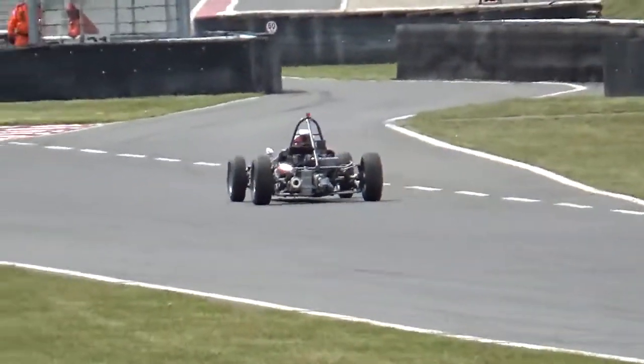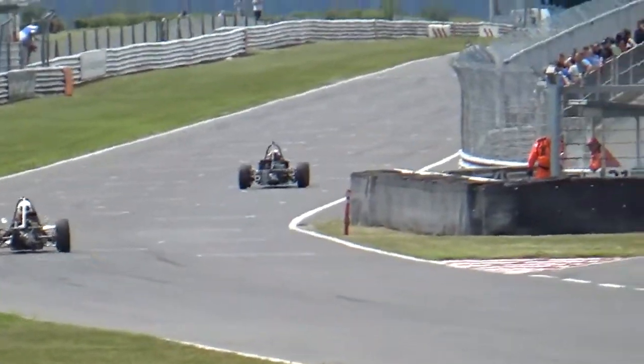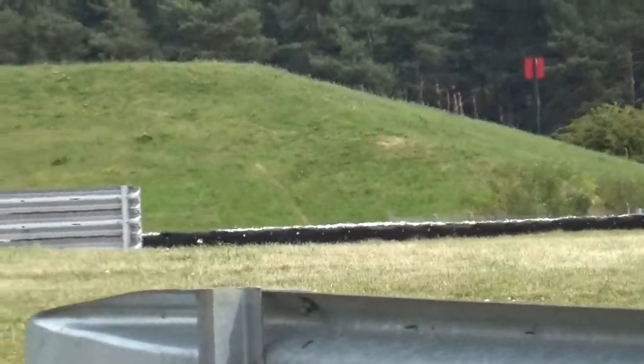Jackson, he leads. He's on his 7th lap now. This is a 20-minute race. He's done the fastest lap, the only driver into the 20s, so 1:20.82 is his fastest lap. A few of the back markers go through, I think he'll be lapping very shortly.